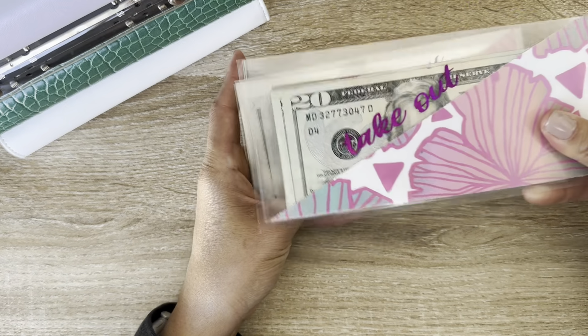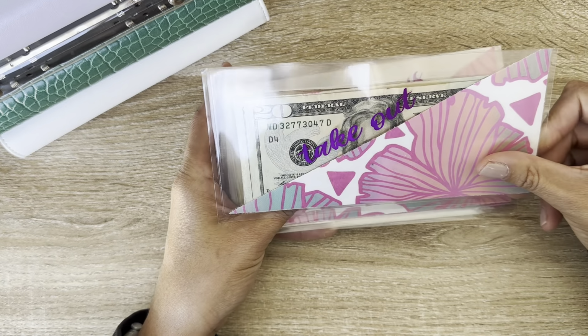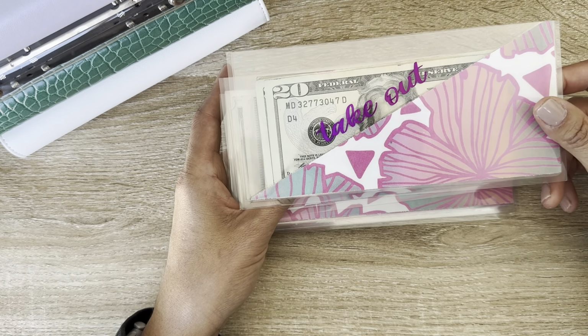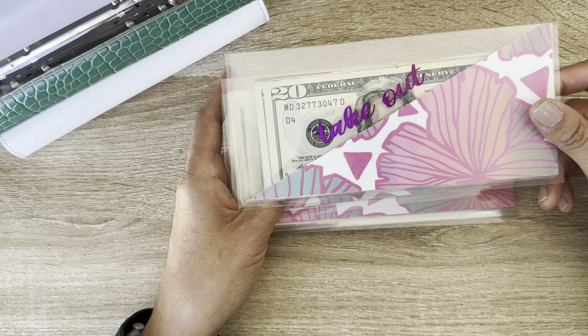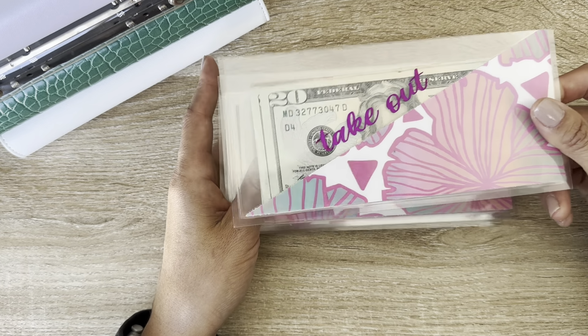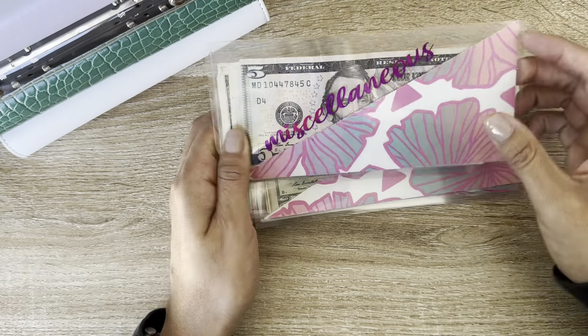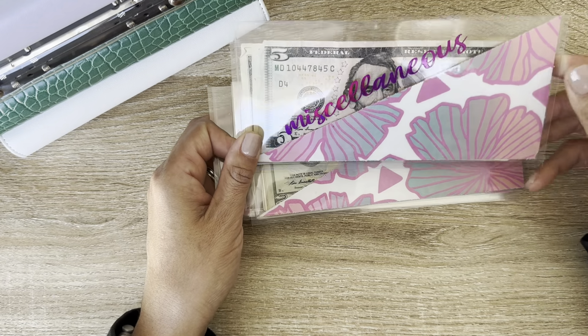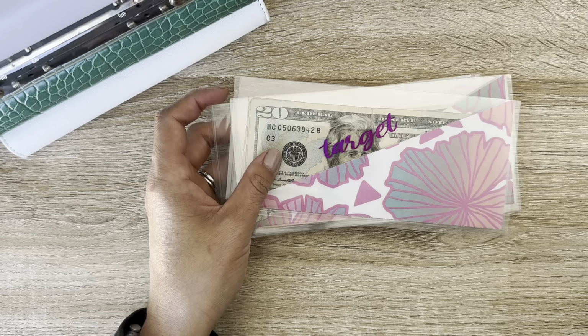So takeout is just whenever me and my husband decide to go get food. We usually don't take out during the week because we get meal prep. We either order it or I make it. So this is mostly just for the weekends. Miscellaneous is just what I grab whenever I need extra money if I'm out from anywhere.